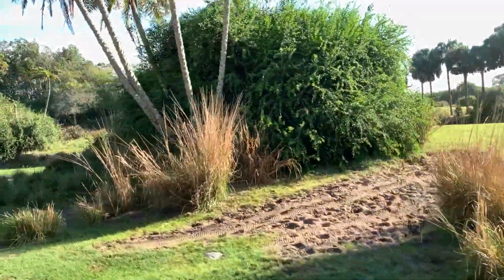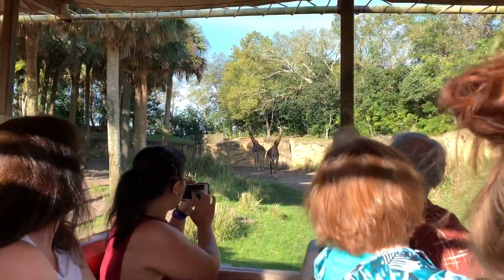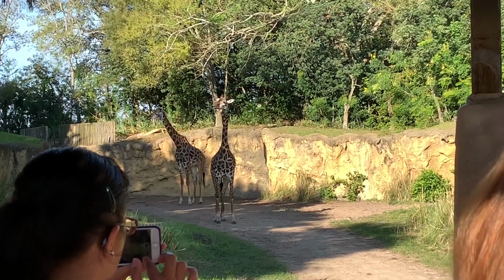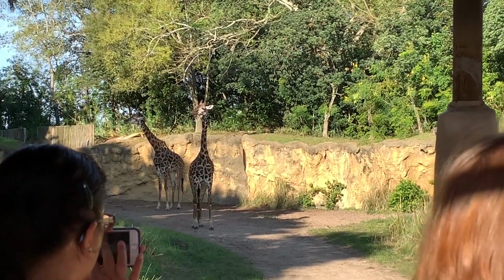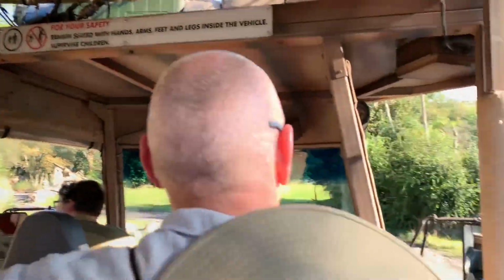Inside here looks like some more giraffes out to the left. What are you doing back there, giraffe? Now, giraffes have the same number of vertebrae in that long neck that we do in our back, except theirs are just a lot bigger. The giraffe's heart is also about 2 feet long and weighs around 25 pounds. They have the highest blood pressure of any mammal, and that's for obvious reasons.